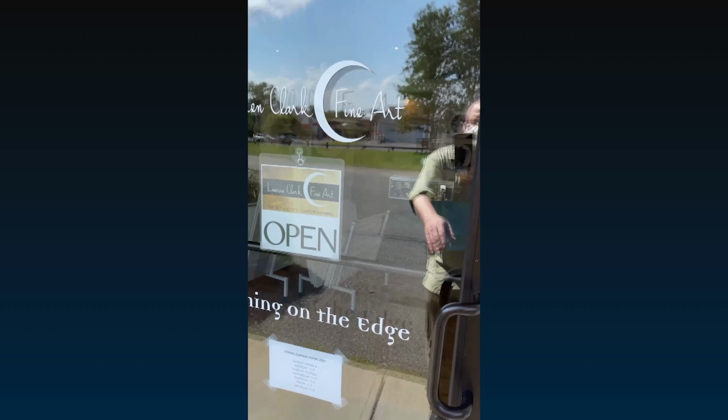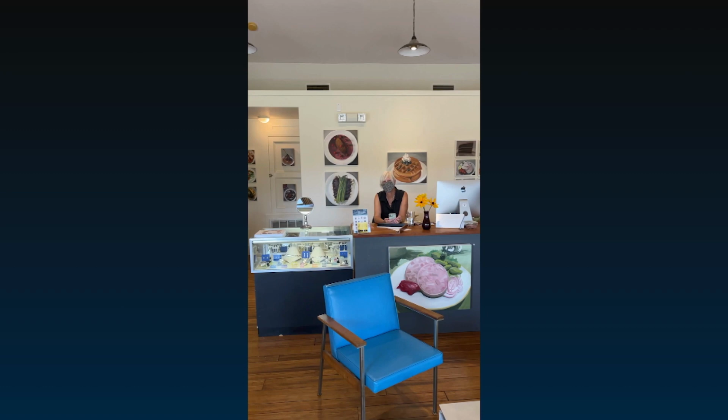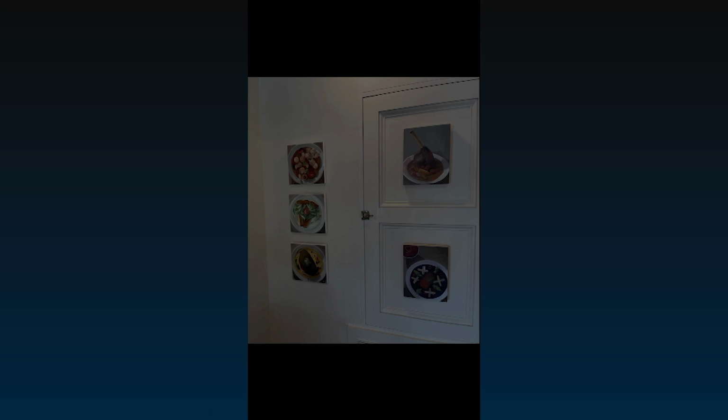So this is Lauren's logo. This is the outside of the building. As you're entering the building, and Lauren also does framing. She did a beautiful job of framing a number of pieces in the show. This is Lauren here. You can see the show going around the gallery. This is a little bit closer look. These small paintings mixed with large paintings, a guinea hen leg with morels and polenta, prime rib, some smaller paintings, and the back wall of the gallery.